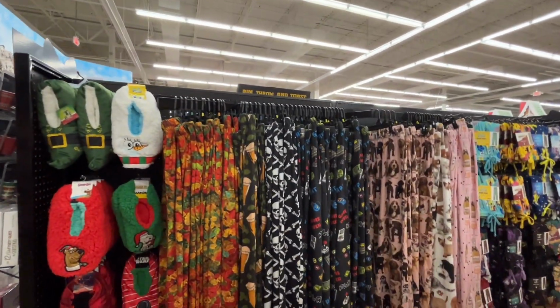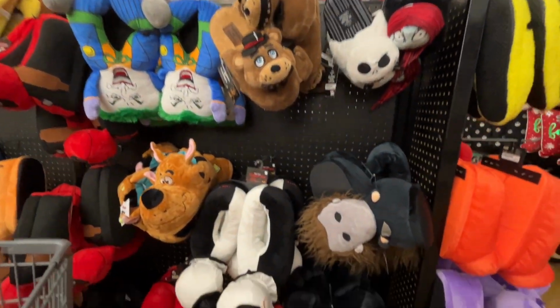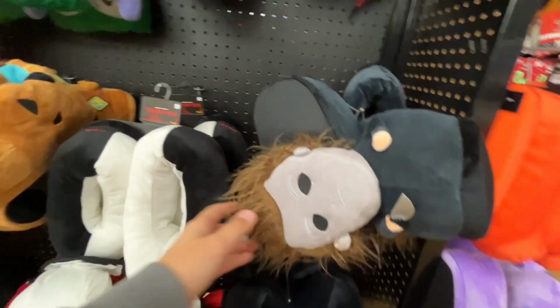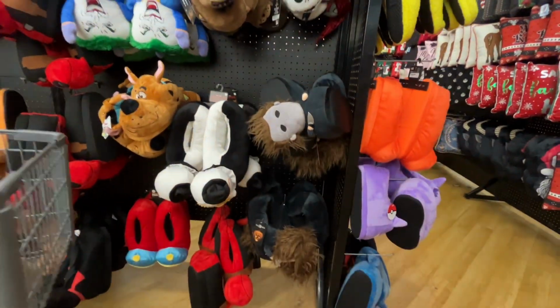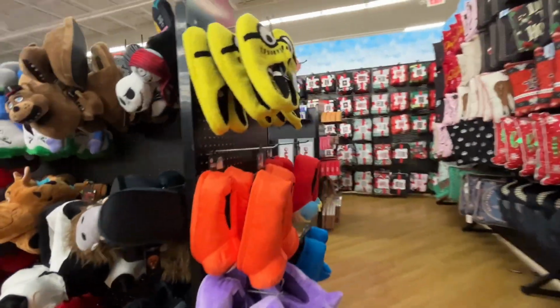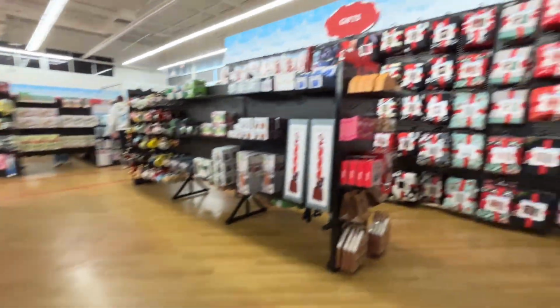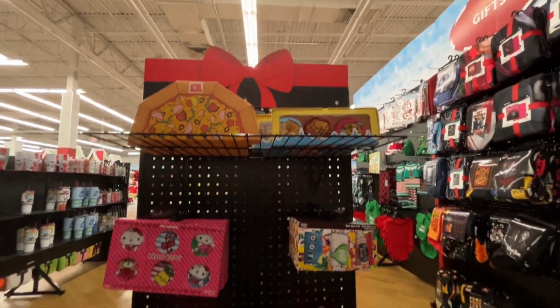Finally, the last row. And then we have some PJs and some more slippers. And then we have even more slippers. And they do have Art the Clown slippers, Michael Myers slippers, which are really cool. They have some horror slippers, which I did not see at the Flagship store. So it's really cool to see that they have different stuff here than Flagship has.